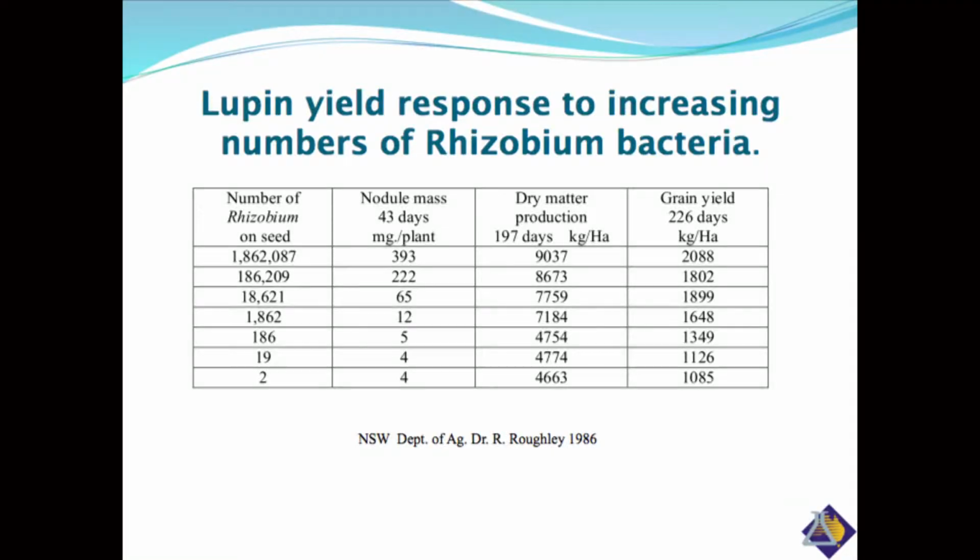If we just take that further and we say, well, if we put on a heap of these Rhizobium bacteria and say we put a load into the system, we try and get as many nodules as we possibly can, what's the effect? And the effect is we can actually increase the nitrogen fixation in that plant. And this is work done by Rod Ruffley, New South Wales Department of Ag, and he basically doubled the yield from a lupin crop by increasing the numbers of Rhizobium as it germinated. And you can do this with other plants. It's not necessarily only with lupins. I have personally done this with a subclover, where we could increase the biomass of that plant by putting more Rhizobium into the system. They made more nodules and they fixed more nitrogen and they grew a bigger plant.